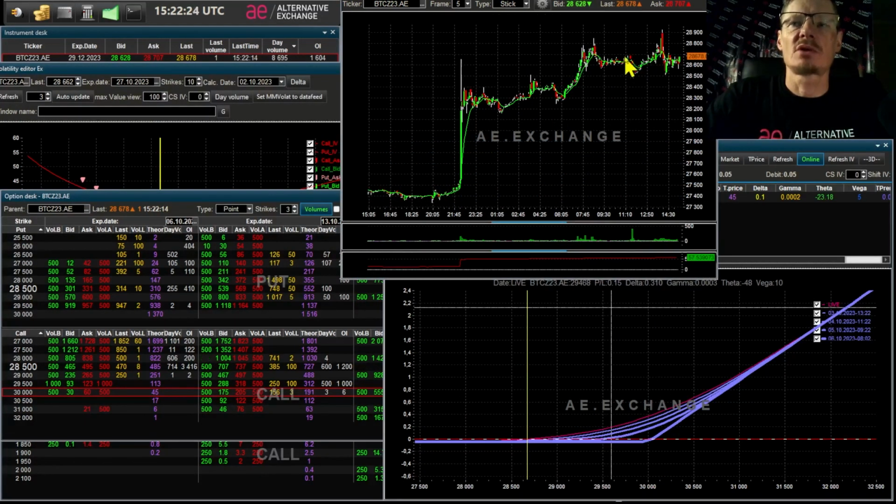Here, you can see it on the chart. The move started at 27,400 and the price reached 28,660, over 1,000 points. It would seem what's stopping Bitcoin from going up another 1,000 points? 1,500? 2,000? I think it's entirely possible. It's just a matter of time.